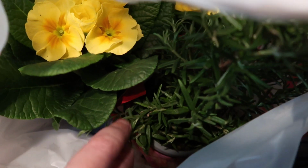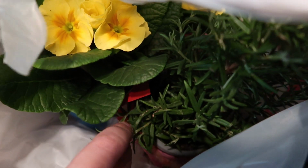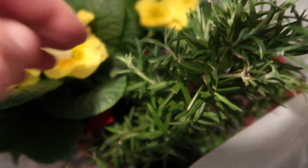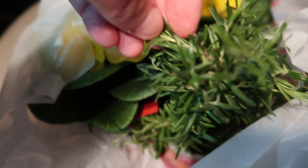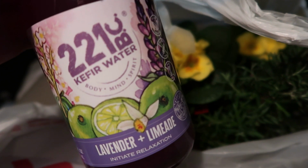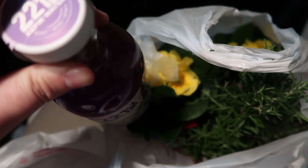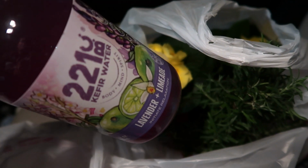Actually, my bunnies can eat it, I believe. I'll have to double check. So I could give them little stems as a treat. But also, if I want to propagate some of this for my garden, the best way to propagate rosemary and lavender is by cuttings. So just an FYI. And I also had this drink, lavender plus limeade, supposed to initiate relaxation, which we all need in our life. But I really got it because the bottle is really cool, and I think I can make a little terrarium out of it. So bonus.